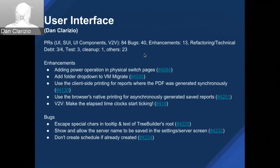A couple of enhancements to generate PDFs, both where reports are generated synchronously and asynchronously. I think the saved reports are the asynchronous ones, and synchronous ones are when you're looking at some screen that has a report backing, and you can then print off the report content. And in V2V, the elapsed time clocks are now ticking.